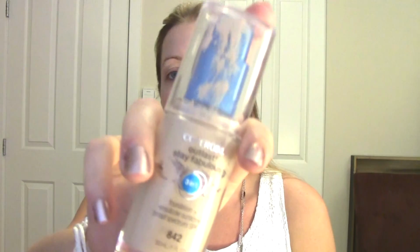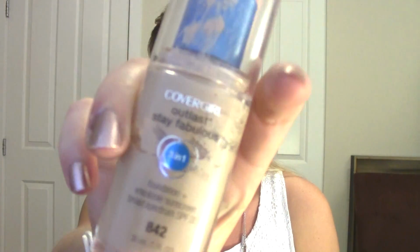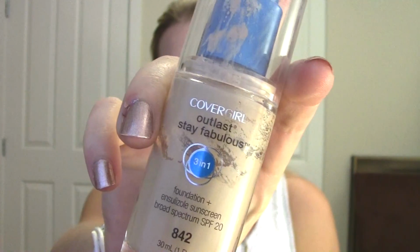I'm going to start with my CoverGirl Outlast Stay Fabulous 3-in-1 foundation. I've really been liking this, specifically because of the color, but it doesn't get cakey on me, which I like as well. And I'm just using my beauty blender and pumping it right onto the beauty blender. I find that works the best. It's the least messy application, I suppose.